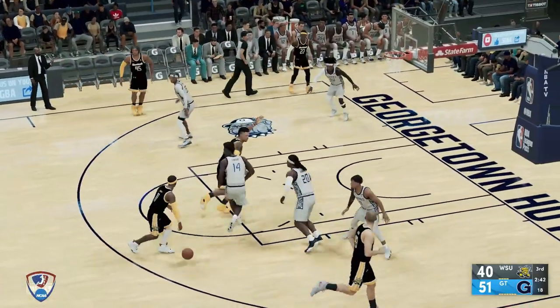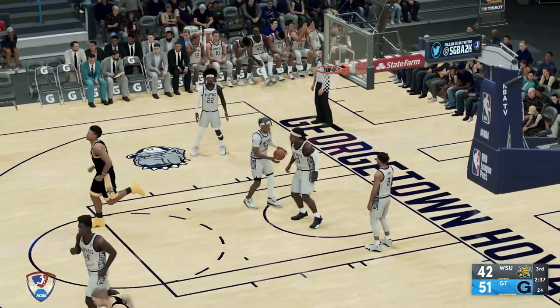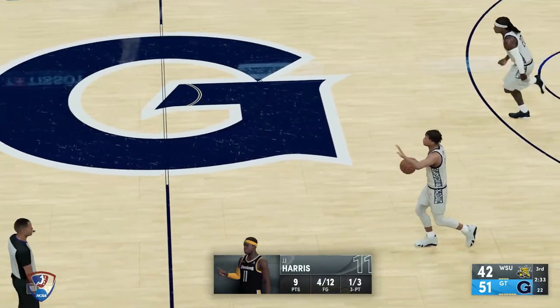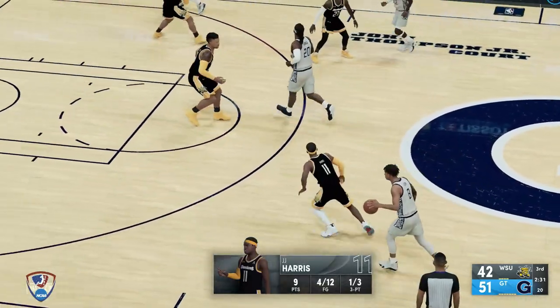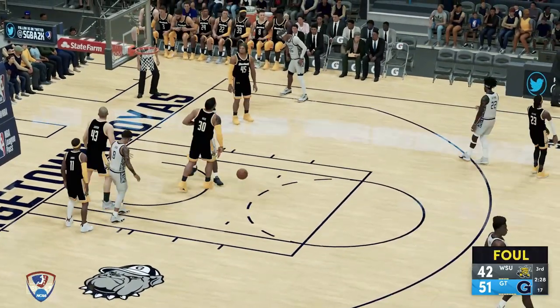Kicks it over to Harris. Harris now coming down the floor with it. Mack is looking for the ball. He's got the position down there. Doesn't need it. Harris knocks it down. Mr. President, they've cut it inside 10, Mr. President. And Wichita State's a dangerous team. They've cut this lead down to 10.